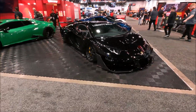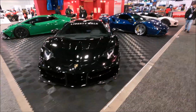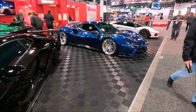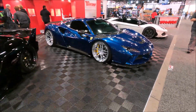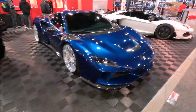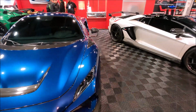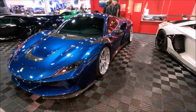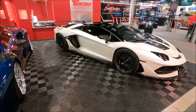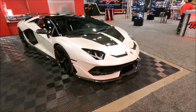Go ahead, you're fine. It's a Lambo. This is a pretty blue right here. Nice wheels. Oh yeah. And then an SVJ. Are we saying 11 to 16? Like, I don't know. Looks really good.